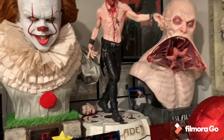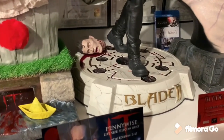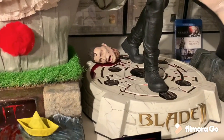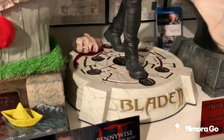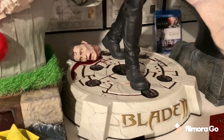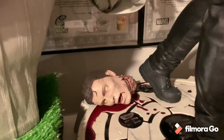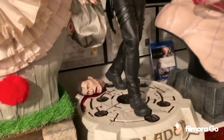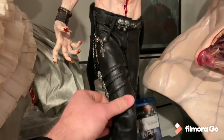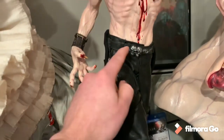So the Reaper maquette, this one is something I hunted down for a very long time. The base is quite awesome, has a light up function, like these are vampire glee, and then it has this severed head, which looks awesome with the blood draining out. I love the look in the eyes. He does actually have mixed media, so this is like real leather, real necklaces and chains. Looks awesome.